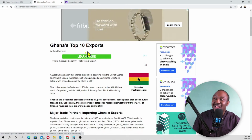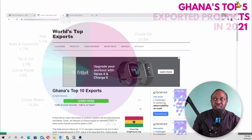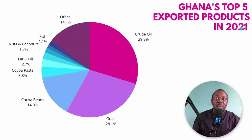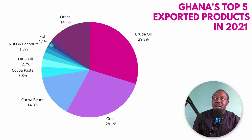So this is the world's top export data, Ghana's top 10 exports. They've got a lot of data here to help you with your research. Ghana's top 5 exported products in 2021: our highest was crude oil, at 29.8%. The second was gold, then cocoa beans, cocoa paste, fat and oil, nuts and coconut, fish, and the other. The other is like the non-traditional ones, like the kentes, the beads, and the rest.